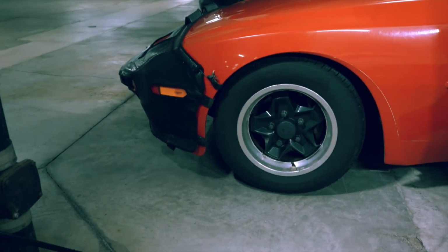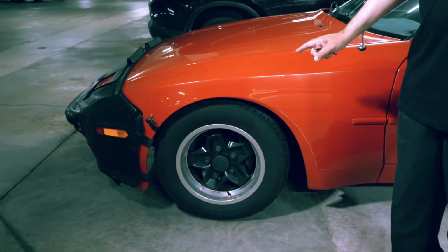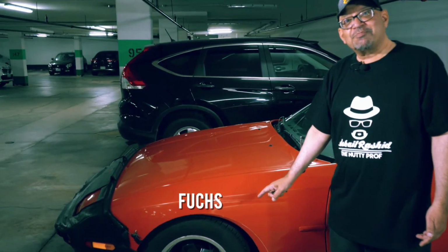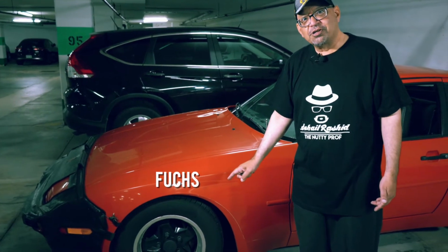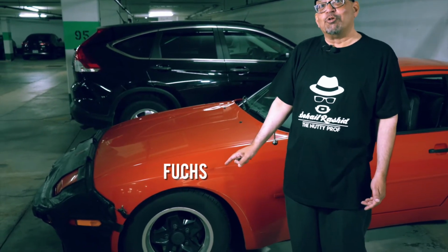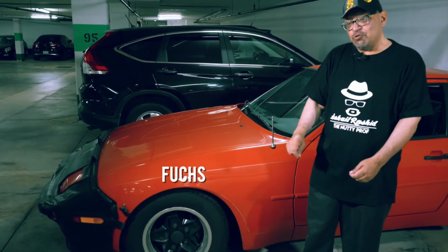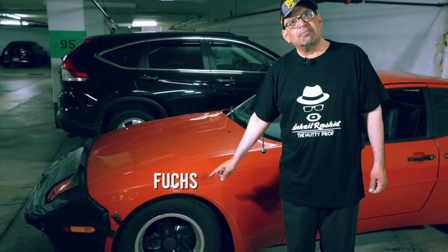Now, these were optional wheels. These were 15-inch. They're called, and you've got to be careful when you pronounce this, Fuchs. It's spelled F-U-C-H-S. Fuchs. So it sounds a lot like a rude word, but it's not. Fuchs.